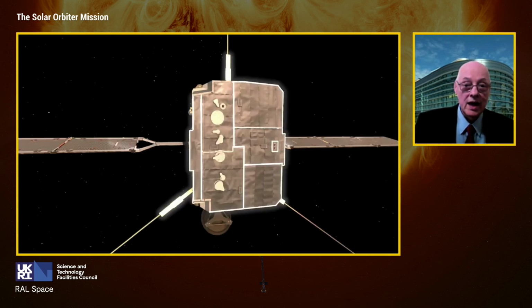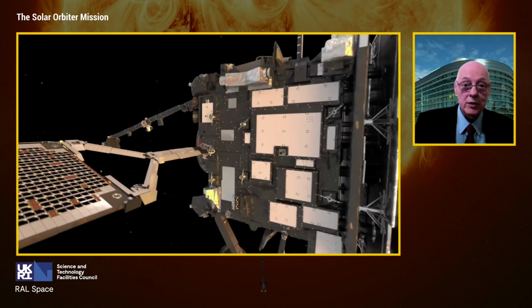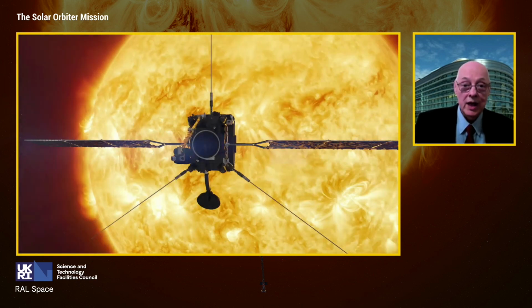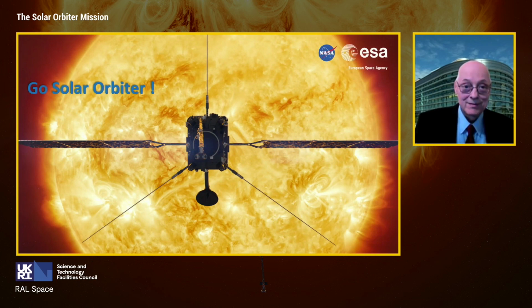Finally, I want to congratulate the entire Solar Orbiter team for superb spacecraft and instruments, for successful launch and operations. Let's wish them luck and many great scientific discoveries. Go Solar Orbiter! Thank you.